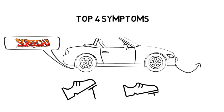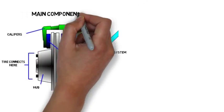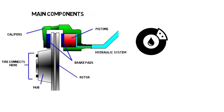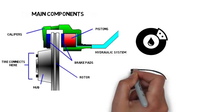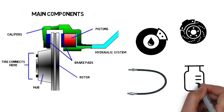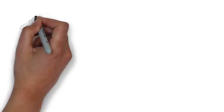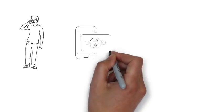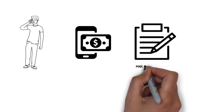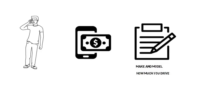In this simple example, we have broken down a few of the main components of your braking system. This doesn't include the brake fluid, any of the components like springs, screws, lubrication, hoses, the machining, or even the bleeding of the brake lines that goes into keeping your brakes in tip-top condition. So when we get a phone call asking, how much is a brake service? We have to run all these possible problems as well as the make and model of your vehicle and how much you drive to give you an accurate answer.